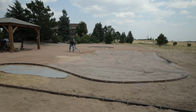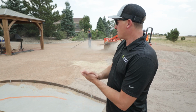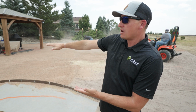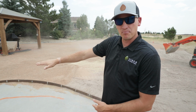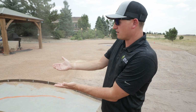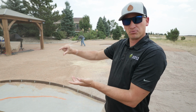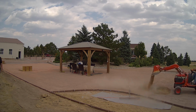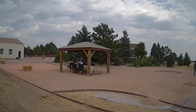Today we've got base going in for the putting green and artificial turf area. What's nice is they've already come in, we've already excavated down about 6 to 8 inches, and now we've compacted the sub base, we've got some fabric underneath there, and now we're coming back up with the base. We like to use a series of road base with some breeze, and then they're gonna go back and forth and grade this out and compact it until we get it exactly where we wanna be.